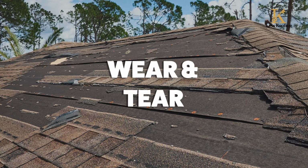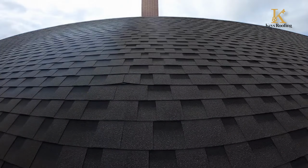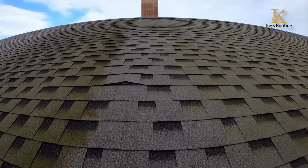And last but not least, number 10 is wear and tear. The insurance company, if left to their own devices, will try to use this against you, and hear me out. If you have a 25 to a 30-year roof and you may be on year 20 of that or 15, there's aging in every single roof, aging in every single building material. That does not discount the fact that there could be hail damage up there along with the wear and tear.